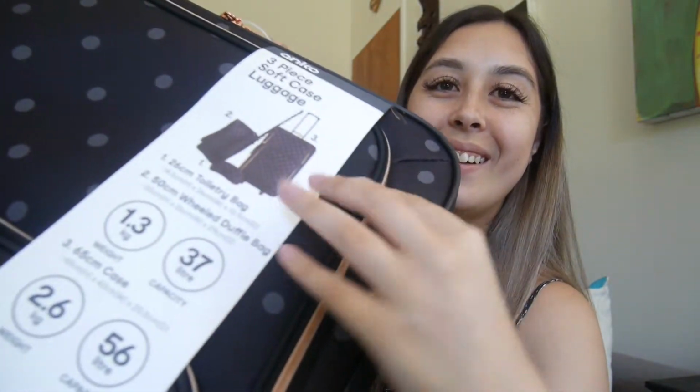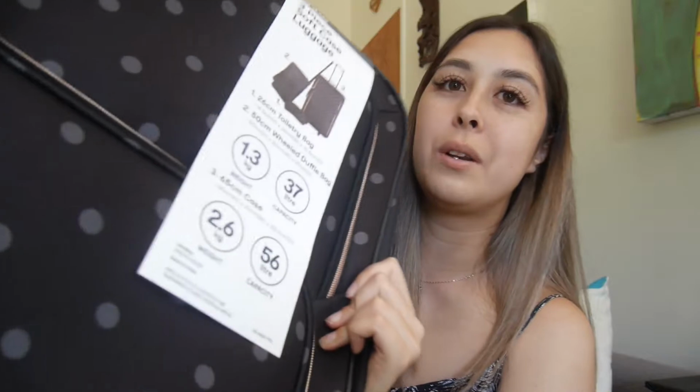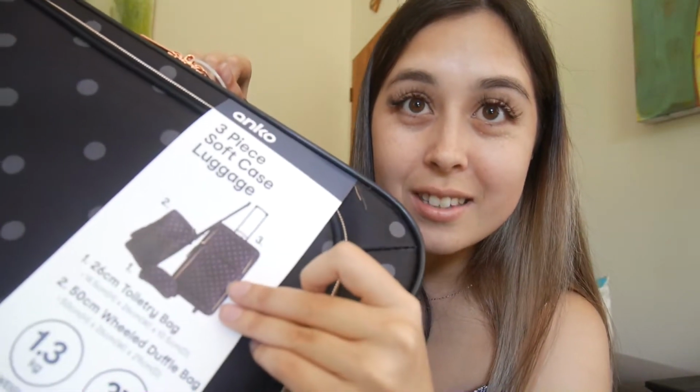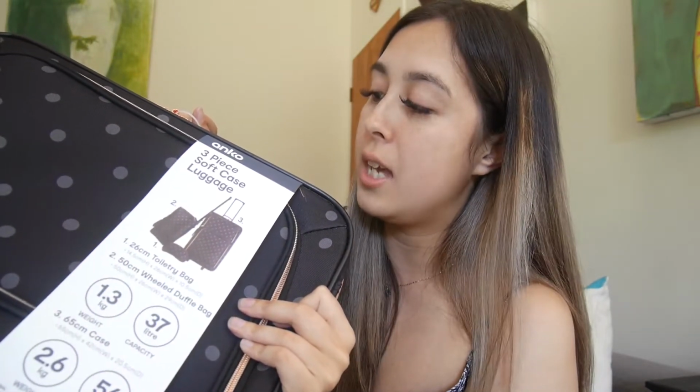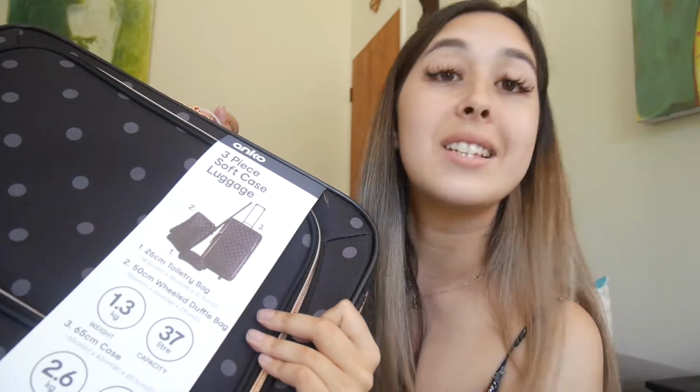And oh, the last thing I got, it's a big thing, so I don't know how much it shows on camera. I'm gonna maybe try and show you guys a photo, but it's my suitcase. As you guys can see, oh my gosh, how am I gonna fit this on the camera? It's a 3-piece soft luggage case.